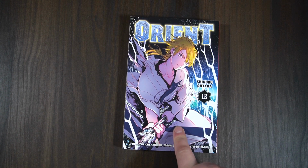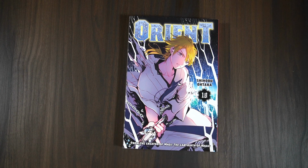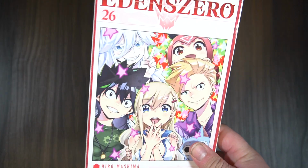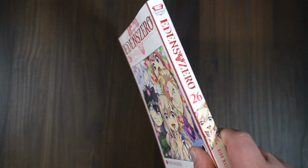Next up we have something that I didn't believe would be this long. Orient. Been a while since I read an Orient volume. I have a few stacking up, so looking forward to getting back into this, surprisingly. And then we have yet another tame cover for Edens Zero, and there's no cakes, no nothing on this one. Looks like a very wholesome cover.